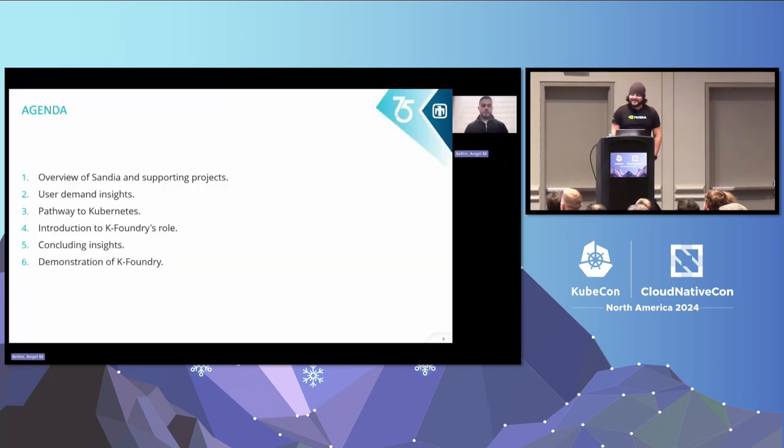We'll first provide an overview of Sandia and the supporting projects of this effort. Then we'll dive into some of the user demands that are driving this work, the pathway to Kubernetes from virtualization and containerization. And then we'll introduce K-Foundry's role as a framework for this work. Then we'll dive into some concluding remarks. And finally, we'll be able to demonstrate how K-Foundry works.